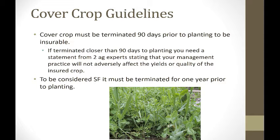So on the cover crop stuff, they must be terminated 90 days prior to planting to be insurable. If terminated closer than 90 days to planting, you need a statement from 2 ag experts stating that your management practice will not adversely affect the yields or quality of the insured crop compared to regular recrop, let's say winter wheat. Obviously, this would mostly pertain to winter wheat. The cover crop will terminate itself in the winter from freezing, and that 90-day rule won't be an issue. But if you're going to seed cover crop during the growing season, then seed winter wheat onto it, you need to get a statement from 2 ag experts to get it insurable.